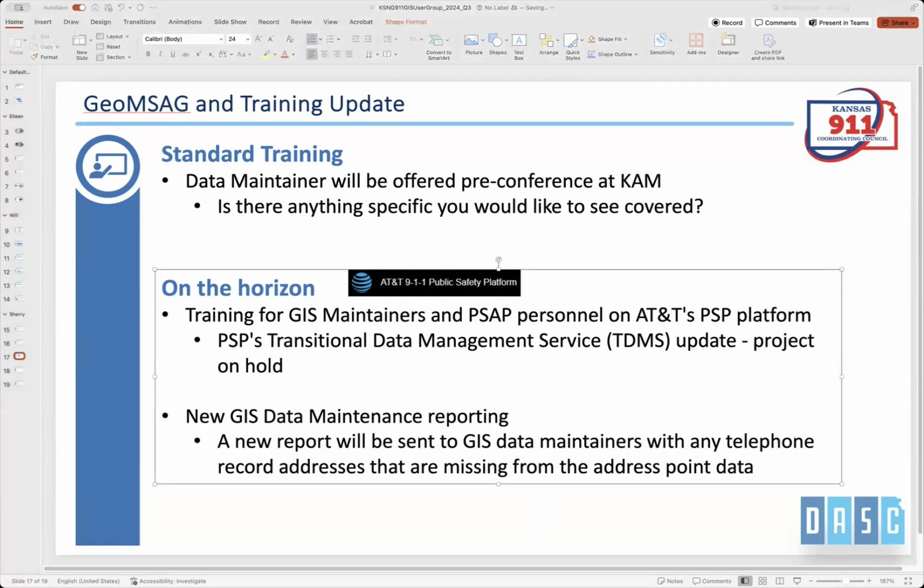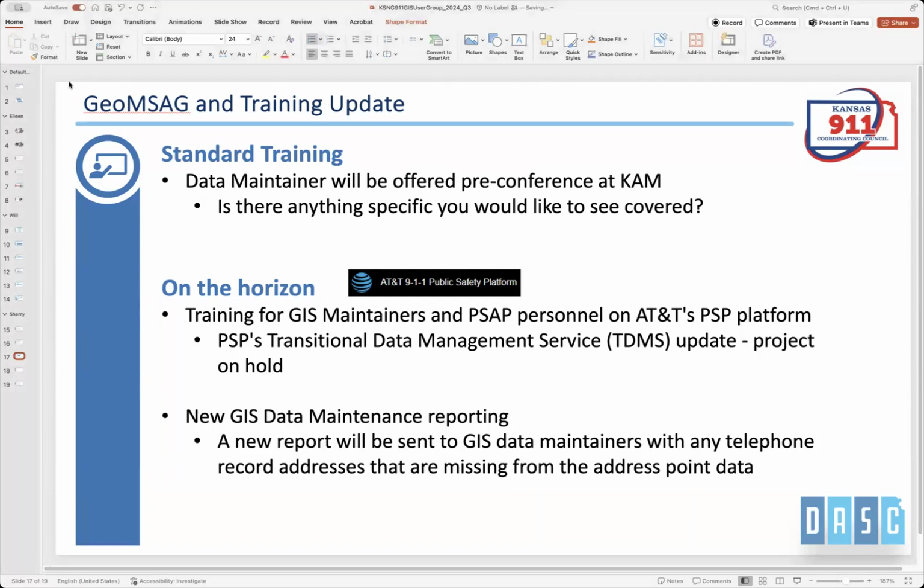We're going to work to get everybody access so that you can see the MSAGs generated from the GIS data and see the telephone records that are presented against them. If that is necessary for the work that you're doing, for any maintenance, or if somebody calls and has a question, that's the account that you'll get notification of, to be able to log in and view things. You'll still make the changes through GIS data. It's just an opportunity to see for yourself what they did with your data.